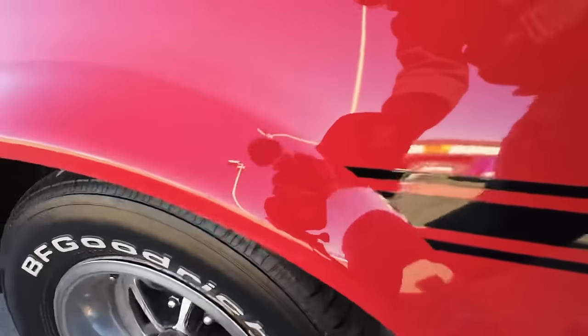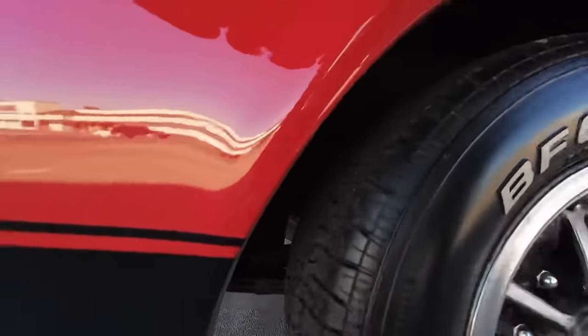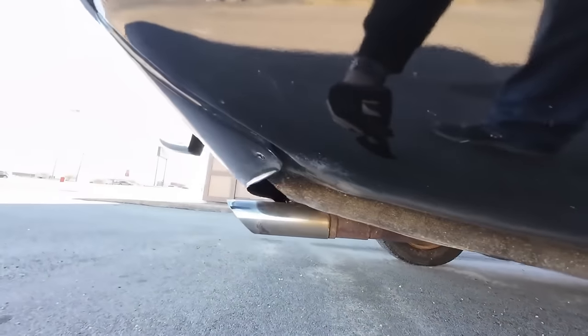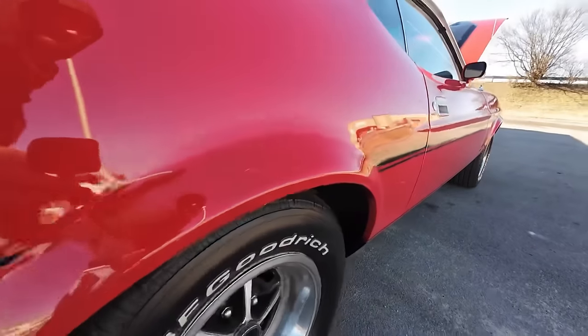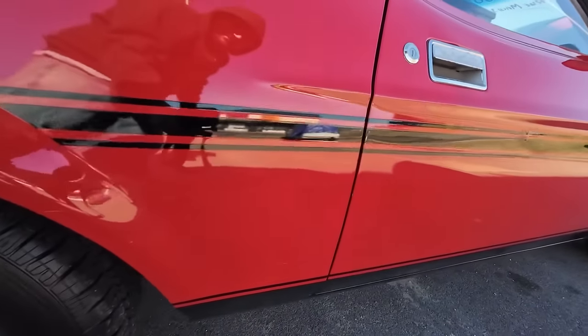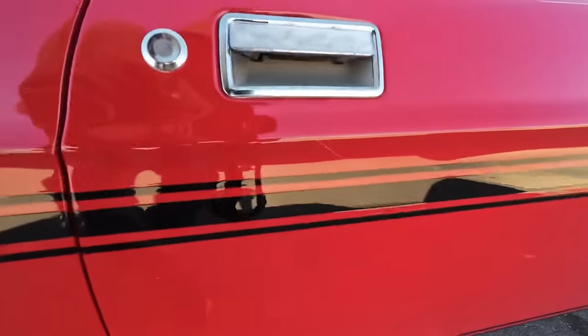Might be a scratch. Mark there. Chips here. Light scuff in the paint there, that should come out. Spot here, it might not.